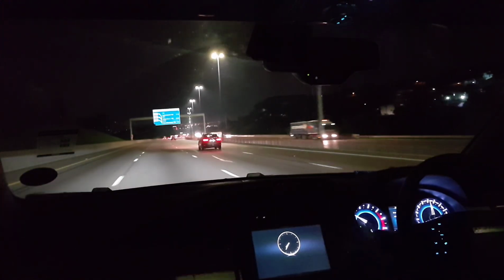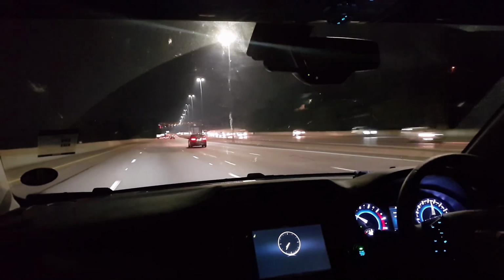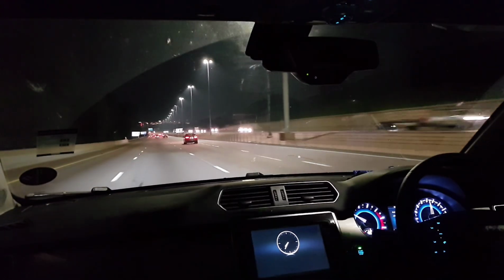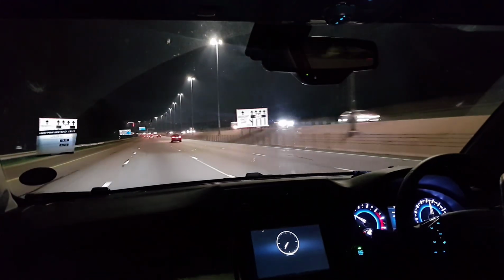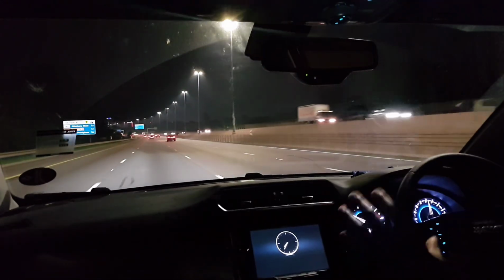So I'm just going to keep quiet now, let you listen to the engine and the cabin noise, and then you'll decide for yourself if it's bad or not. And my phone might not do it justice, as the microphone might be loud sometimes and it doesn't have noise cancelling, but I can tell you the cabin noise in this car.